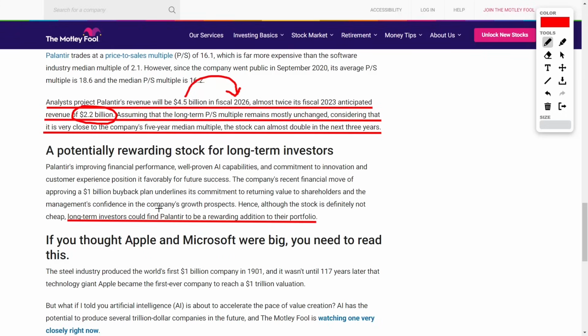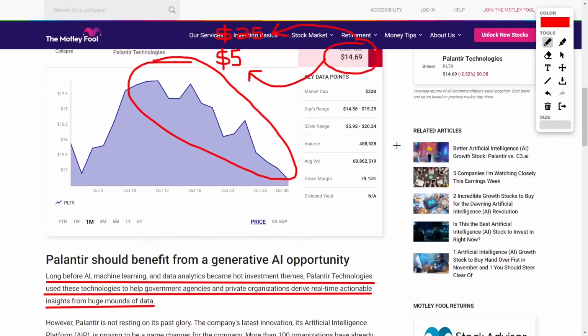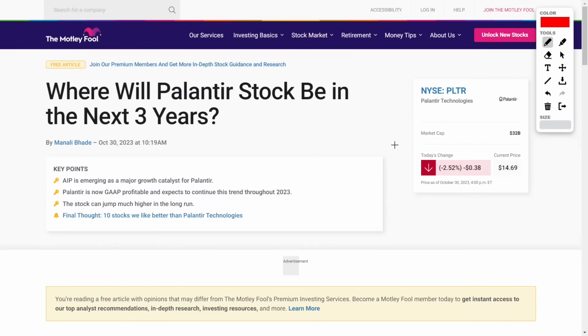Therefore, long-term investors could find Palantir to be a rewarding addition to their portfolio as long as they are practicing proper risk management by not overexposing themselves more than a 5% initial portfolio allocation to any singular risky growth company, including Palantir Technologies. So with all of that being said, this is a very positive news update. I can't wait for the earnings report to be released on November 2nd, and I will be coming out with another video which will dive deeper into the actual revenue forecasts, earnings per share, and profitability, so you know exactly what to expect, which will help you dictate whether or not the company's earnings report was positive or negative.